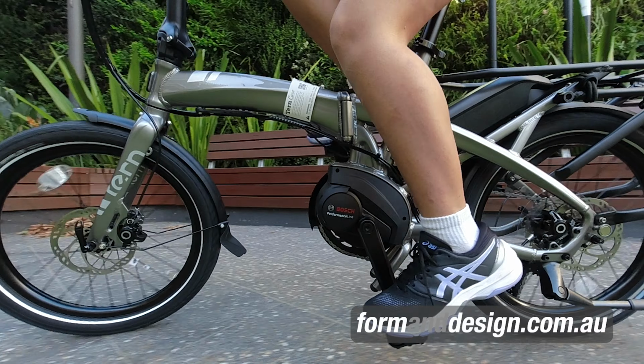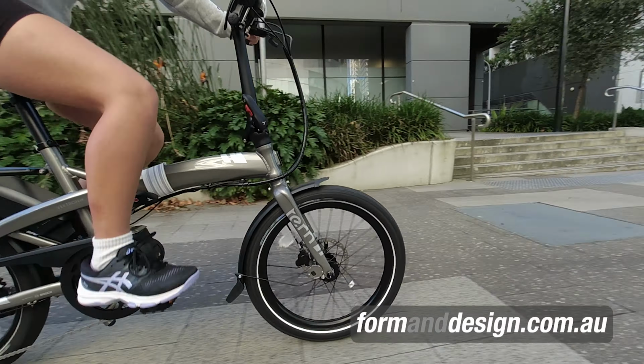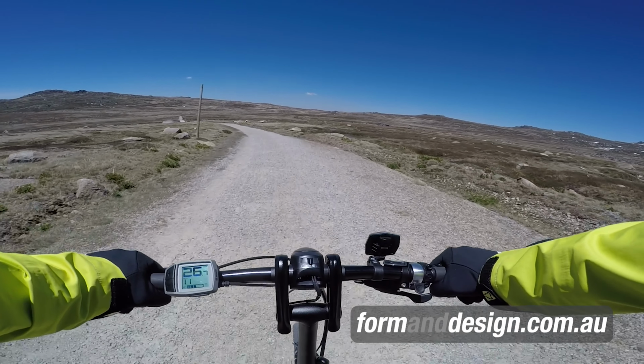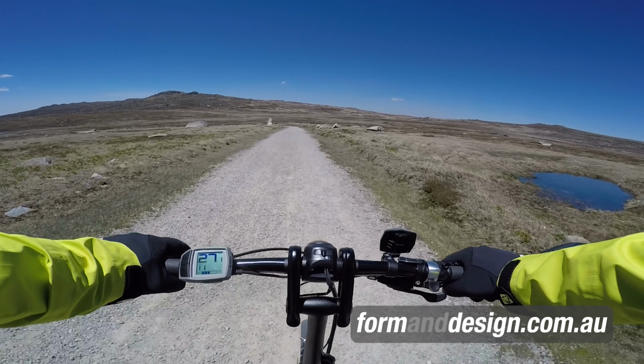This bike is classified as a pedelec. Pedelecs cannot have a throttle, so the motor only provides assistance when you pedal and stops providing assistance when you stop pedaling, or when you go faster than the regulated speed in your part of the world. You can of course travel faster than the mandatory limit, but there is no pedal assistance.